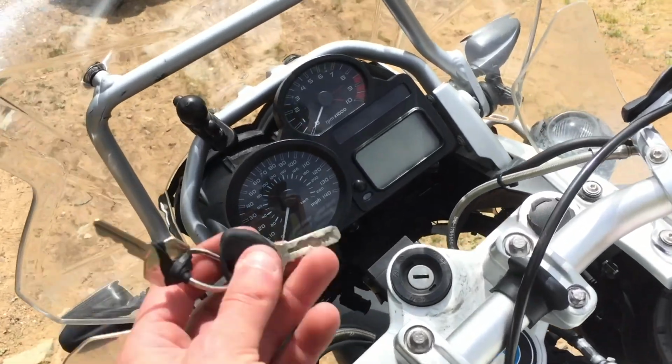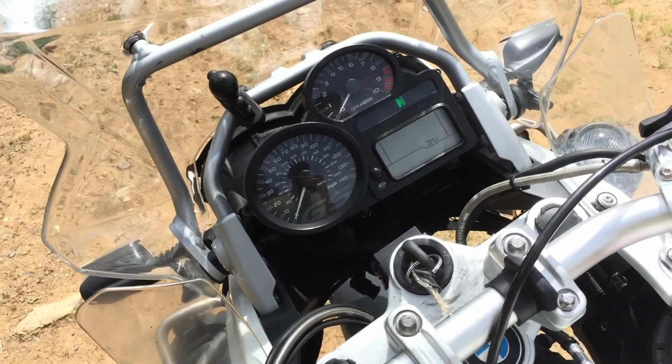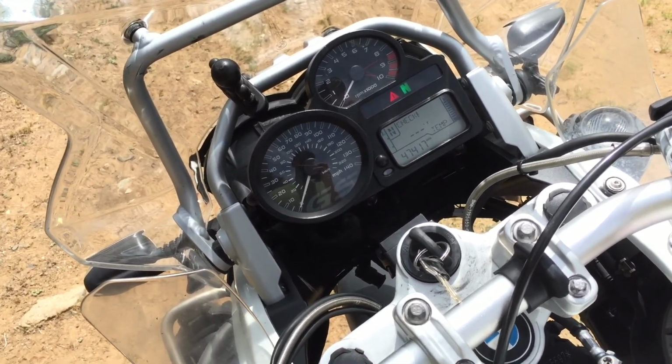So I mean, the engine guards did their job. This thing starts right up. Should be in neutral. Yep. I'm just going to hold in the clutch.